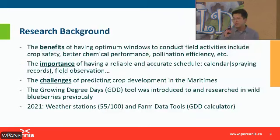So, the research background: the benefit of doing your field activities in the ultimate window is so critical, and there are many reasons why it's beneficial. You can guarantee your crop safety, and you can have better chemical performance when you're doing your spring herbicide application. You want to make sure those chemicals are put on at the right time, in the right conditions, and all our weather stations will be giving you information every 15 minutes to do that.